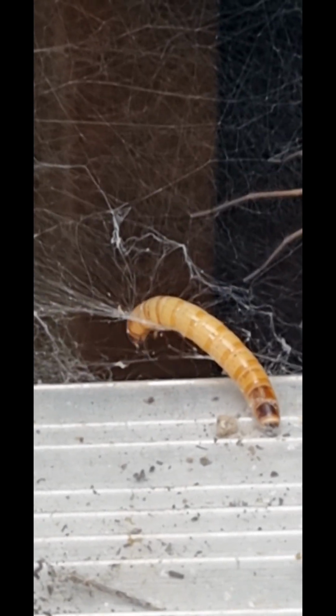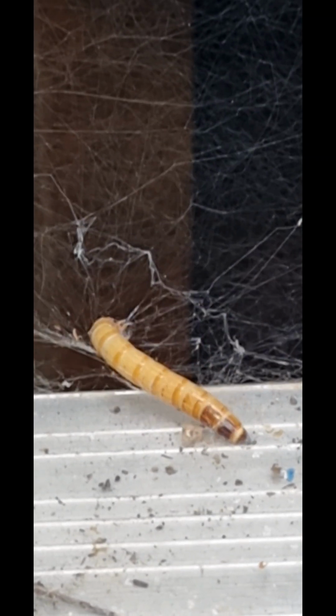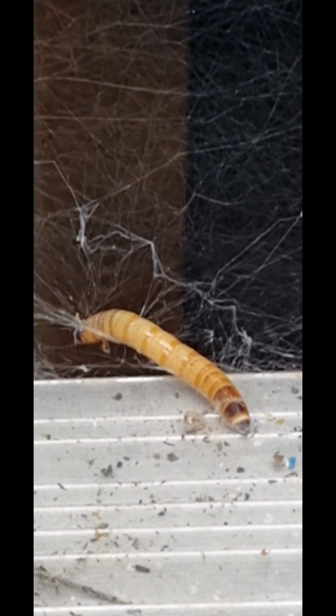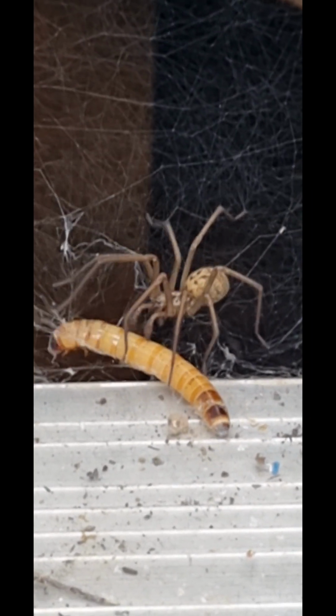He's coming down to have a go at it. Okay. Just needs to bite into it. It's chewed a hole in the web, and it's trying to escape through the hole. So, here he comes again. No. Go on again. Just coming back out. Let's try again. Gotta bite it, mate.